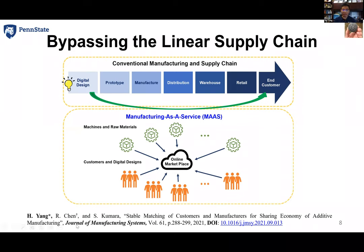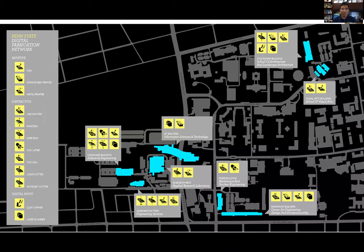So if you are interested in the sharing economy and manufacturing supply chain, you may refer to this paper. This was just published in the past month. So this is not just talking. And as you can see here, Penn State has about 20 major campuses. So it's a Commonwealth campus system, not just located in UP. UP, University Park, is the main campus. But we have 20 more Commonwealth campuses distributed in the state of Pennsylvania. So in this paper, what we are trying to do is build a digital fabrication network.